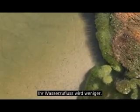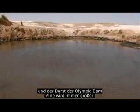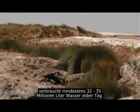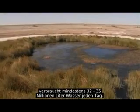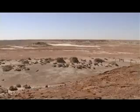Flow rates are reduced. These are significant impacts, and the appetite for water at the Olympic Dam mine is only increasing. The Olympic Dam mine, owned by the world's largest mining company, BHP Billiton, every day sucks up at least 35 million litres of water every day. Without cost, it sucks that up free from ancient fossil groundwater reserves.